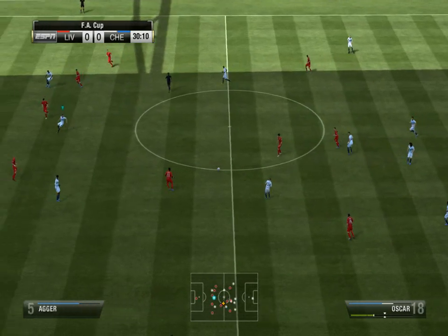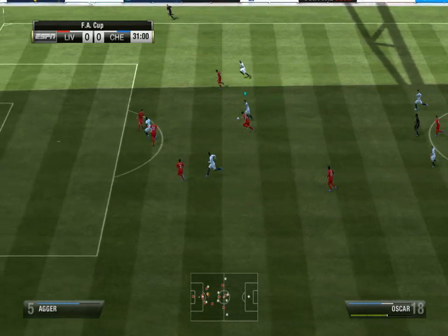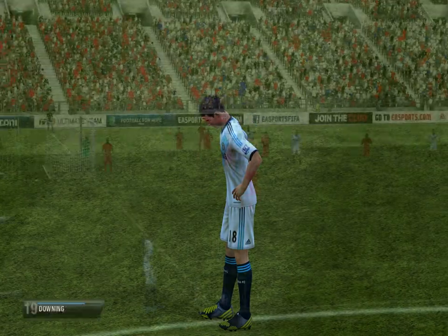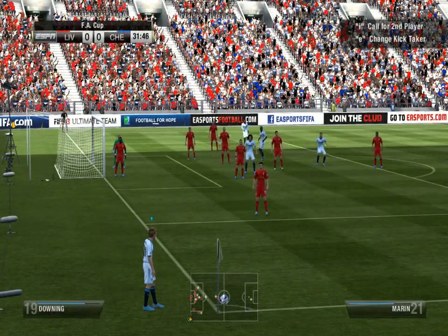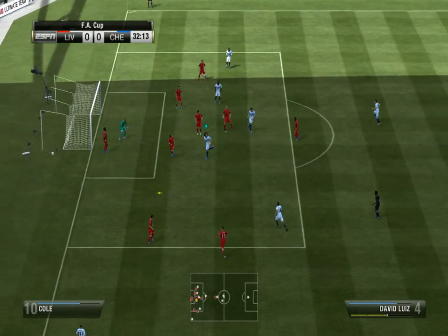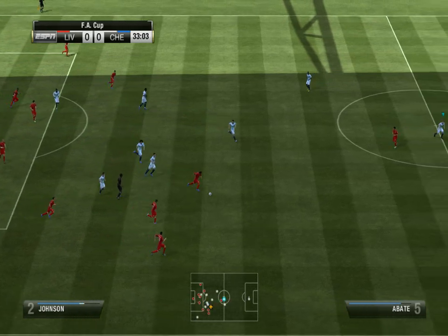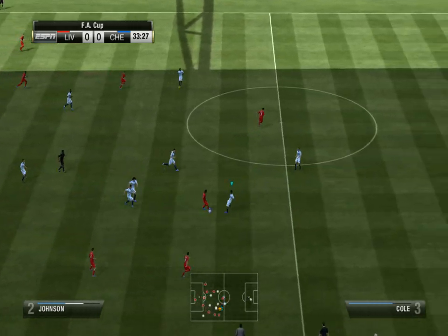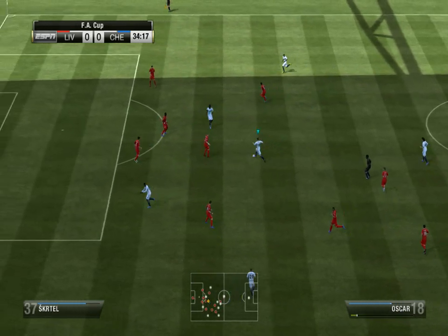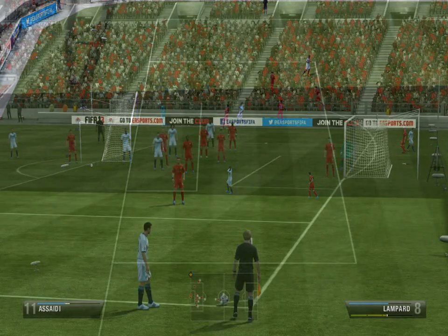Chelsea have got possession back. And he's sprung away to make that save. Chelsea's corner. That corner didn't produce the chance that they were hoping for. Back on the ball now, Chelsea. Good pass. He's had a go. Super diving save. Well, they're keeping the pressure on with all these corners.